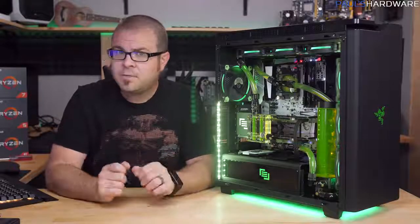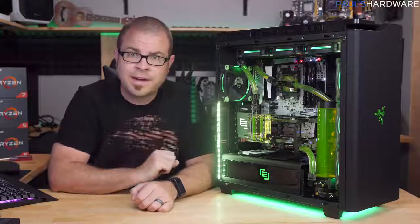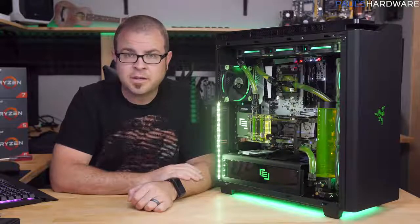As for noise, even under full load, this system remains very quiet, and that is one of the bonuses of water cooling. Here's a test.